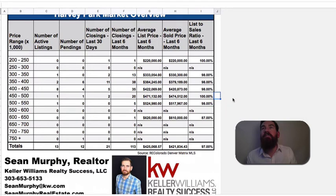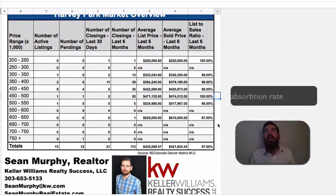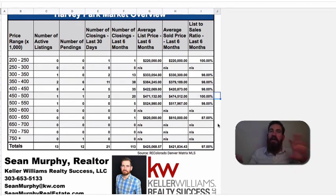And then there's the number that you can't see here, but if you really want to get into it, I'll talk about a seller's market and a buyer's market. What exactly does that mean? Well, the number that we look at in real estate is called the absorption rate. What that number means essentially is, if no new homes came on the market, how long would it take for the current inventory to sell out, be absorbed by the market, right?